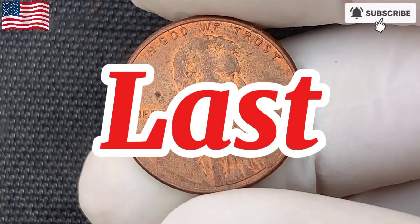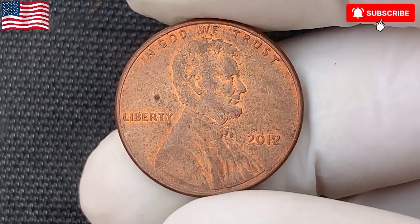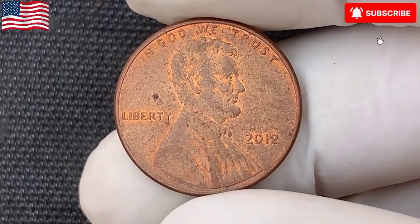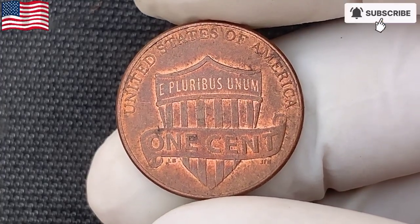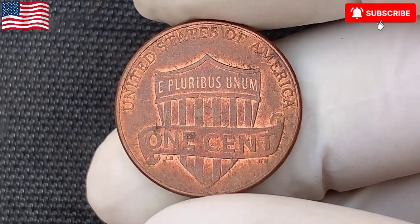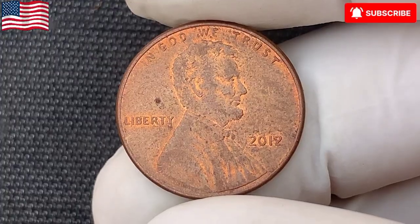Next unique coin, we're exploring a fascinating coin that you might overlook in your everyday change, the United States 1 cent coin from 2012. While it looks just like any ordinary penny at first glance, this small coin holds a story and value that might surprise you. Whether you're a seasoned coin collector or just starting to discover the thrill of numismatics, stick around because this coin's history and worth will definitely catch your attention.